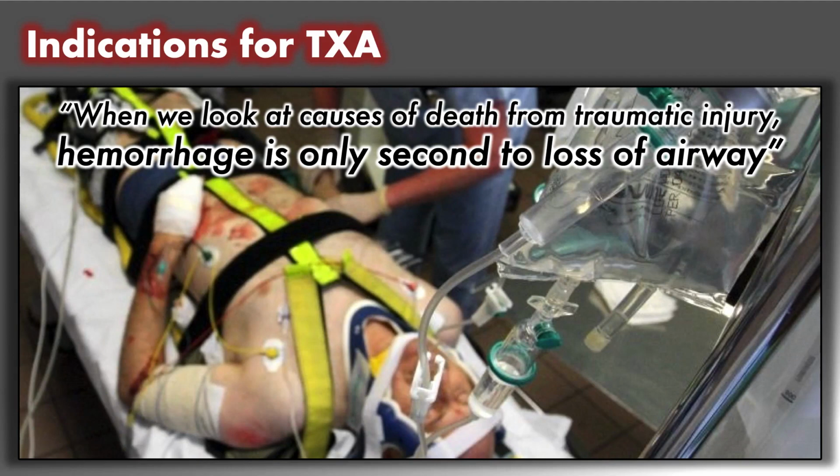Thank you, sir. Luke, can you kind of give everybody listening an opportunity to understand when they would use this, the indications for TXA? Sure. The indications are, as Dr. McGraw spoke about, significant hemorrhage.